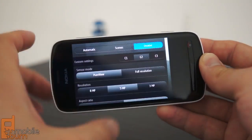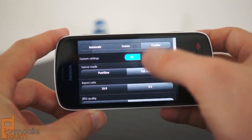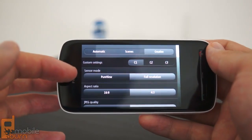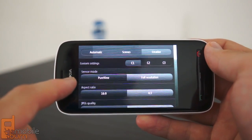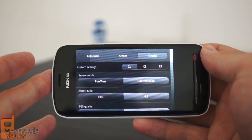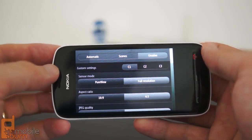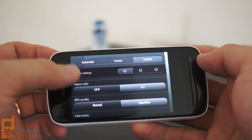But where things get interesting is when you get into the creative mode, and that gives you 3 different settings that you can set up and quickly switch between them so that you can have different presets essentially. Now, what we're looking at here is the different sensor mode. Now this, as I mentioned, is a 41 megapixel image sensor. However, you can only record up to 38 megapixel images thanks to cropping or aspect ratios. So you have a choice between a PureView mode, which we'll look at in a moment, or the full resolution mode. In the full resolution mode, you can shoot in 4:3 or 16:9 aspect ratios.